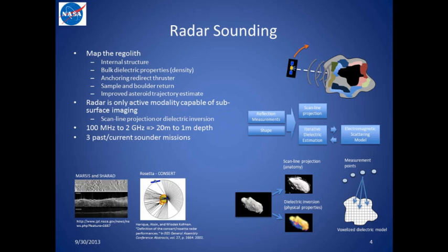And there are two ways you can think about doing this. What I would call scanline projection, so this is like ground penetrating radar, and the other is dielectric inversion. So in the first case, it's relatively fast. It gives you basic anatomy of what you're looking at, boundaries, edges. This is similar to the way the Mars SHARAD Mars polar images were processed. The second is dielectric inversion. So for this, you voxelize the body you're interested in. You have an electromagnetic scattering model, an iterative dielectric estimation technique, and you solve the inverse problem. So this is a little closer to the way Rosetta CONSERT is going to be working. And the advantage of this is it gives you the actual physical properties of the body of interest. The depth of penetration and the resolution trade off with frequency, but generally you need a pretty low frequency radar to do sounding. So we're talking hundreds of megahertz or even lower.